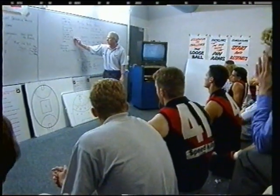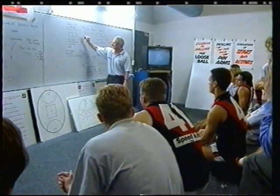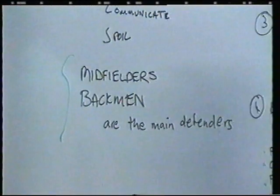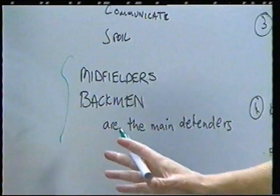Win the ball, close down space, that's our best one. We're excellent at that. And it's spoiled. But it's midfielders and backmen. I don't say the forwards haven't been doing it, but that's in reality where it happens.